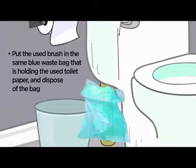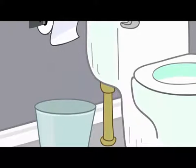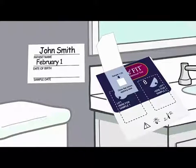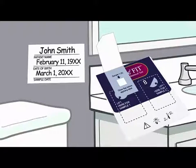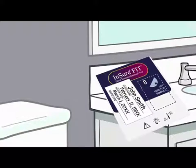Put the used brush in the same blue waste bag that is holding the used toilet paper and dispose of the bag in the same manner as your regular household trash. Clearly print your name, date of birth, and date the sample was collected on one of the labels located on the instructions for use or information form. Use the label to close and reseal the flap over your sample.